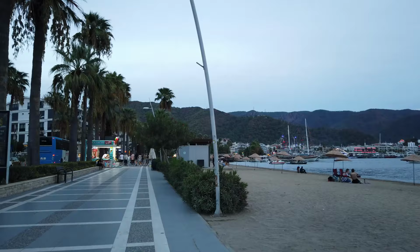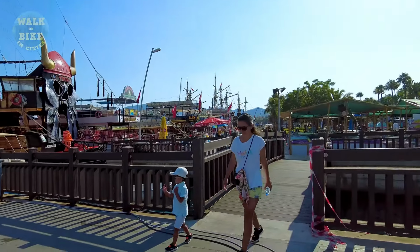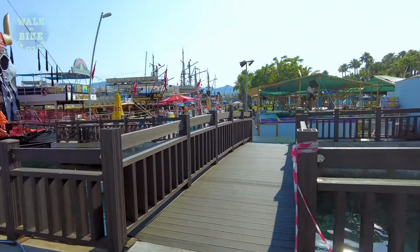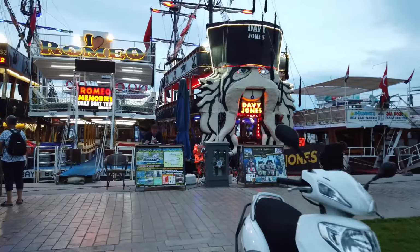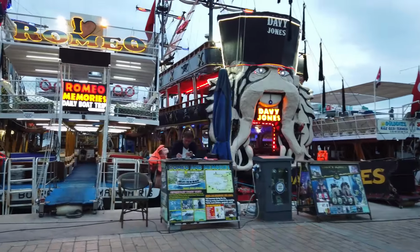Marmaris, located on Turkey's stunning Turquoise Coast, is a place where natural beauty, rich history, and vibrant culture come together. Whether you're here for adventure, relaxation, or a bit of both, this coastal gem has something for everyone. From hidden coves and ancient ruins to bustling markets and unforgettable boat trips, every corner of Marmaris invites exploration.